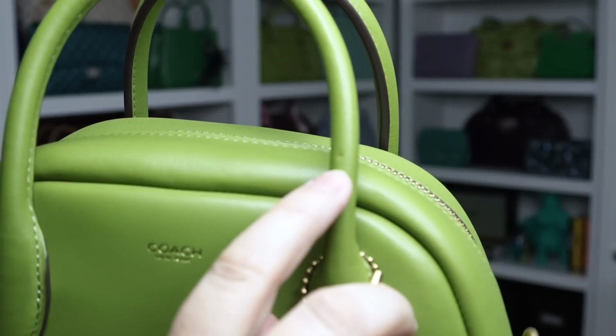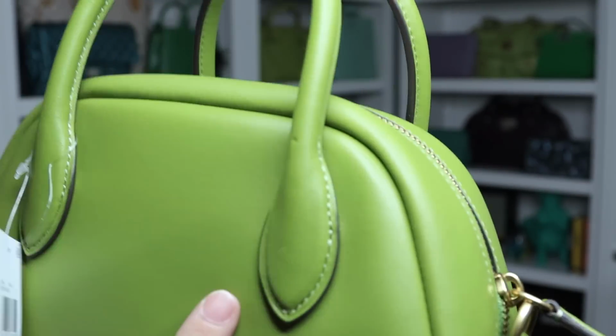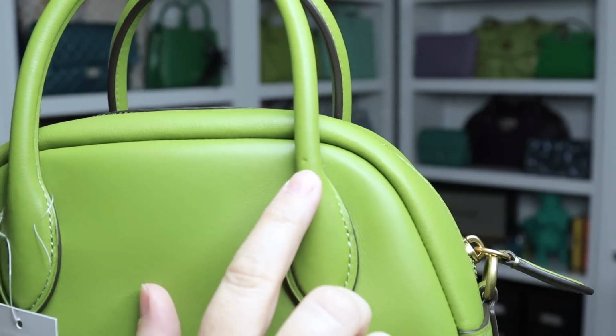Before we look inside and do all the other things, 3 things I'll point out. Right here, you see that little divot in the handle, and then if I turn the bag around, there's another divot in that handle. So those are 2 minor flaws in the bag. I don't know what caused them, but they don't bother me. I'm not sending it back because of that. This is definitely a keeper, by the way.